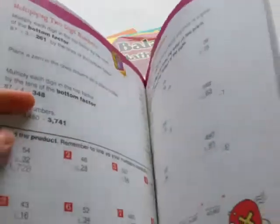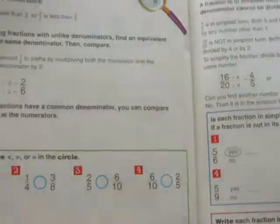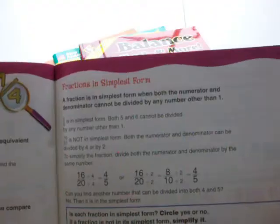Improper fractions, understanding fractions, equivalent fractions, quotients, multiplying, compare fractions, fractions in their simplest forms, adding and subtracting fractions.